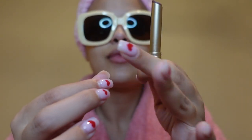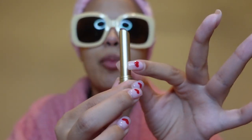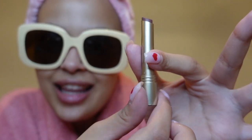It's like a lipstick like that. And those are so 90s, right? I feel like I'm in the past. This skinny tube. But I like the tube. I think it's really cute.